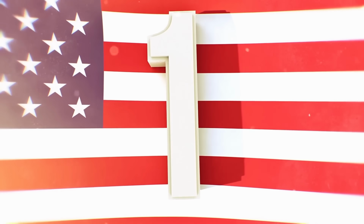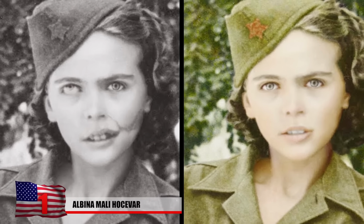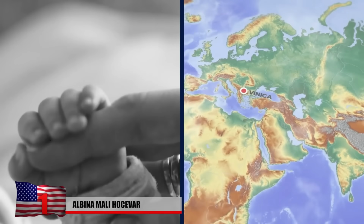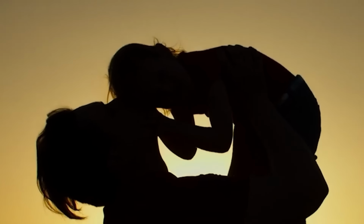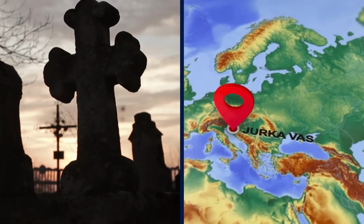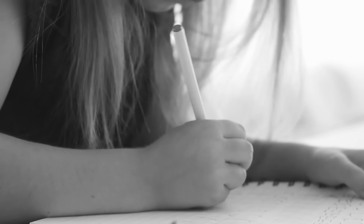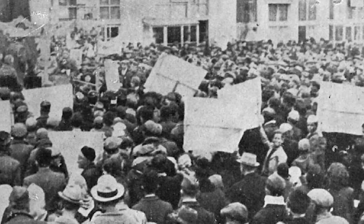1. Albina Marley Hoka. Slovenian resistance fighter Albina Marley Hoka served during one of Eastern Europe's darkest periods. Albina was born in Vinica, North Macedonia in September 1925 and was one of 8 children in a working-class family. Sadly, her father became ill and died several years after the family moved to Jerka Vas when she was in 3rd grade. When Germany invaded Yugoslavia in 1941, Albina joined the People's Liberation Movement and fought in the People's Liberation War of Yugoslavia. She was quickly recognized for her skills and abilities, and higher-ranking staff trusted her enough to use her to relay information and act as a liaison.